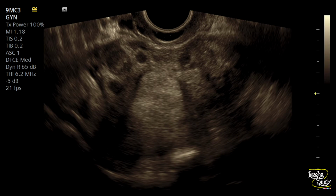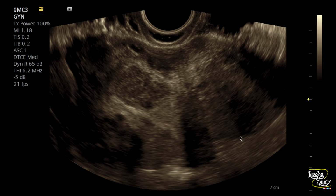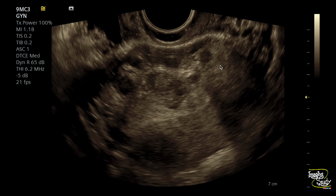This is a transverse image. When I was rotating the transducer to see the transverse section, it was like, what is going on here? Another transverse image. This was the largest fibroid, hopefully. You can see throughout the myometrium so many hypoechoic fibroids. And the one with so many fibroids in transverse section.